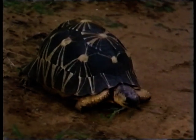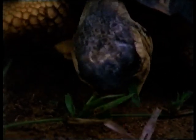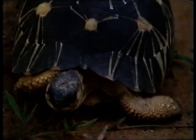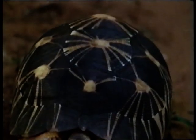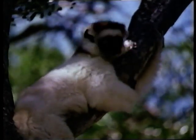The radiated tortoise is common in the drier parts of the country. All these animals share the ability to survive in arid conditions. The tortoise conserves water by being able to retreat into its shell and reduce water loss to a minimum. The sifaka has no such defense. During the warmer parts of the day, it saves energy by dozing in the shade.